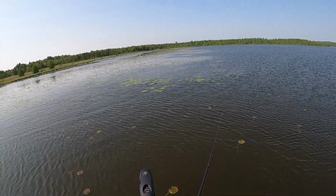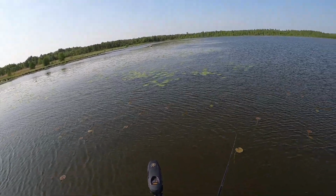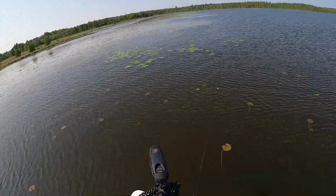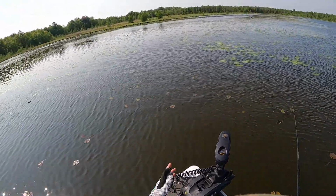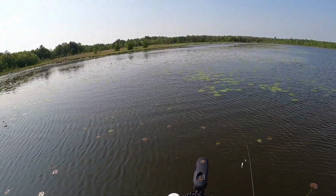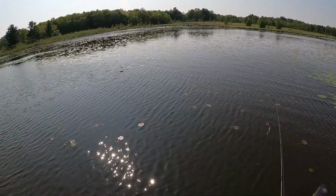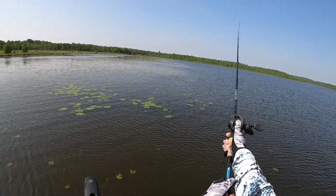I'm not sure if they've all spawned yet, or if the spawn's going on right now, or if they're still pre-spawn. I'm not really sure yet. The water temp has only been in the upper 60s to low 70s for just a few days. So I'm not sure how long it'll take them before they're ready to spawn.